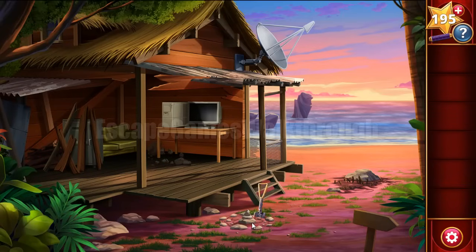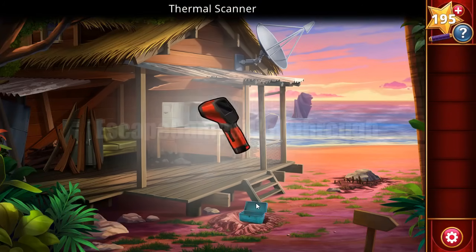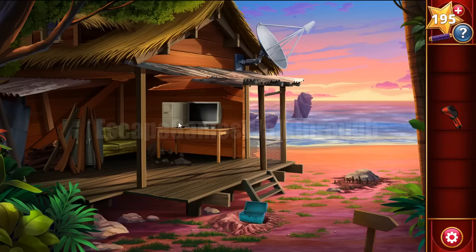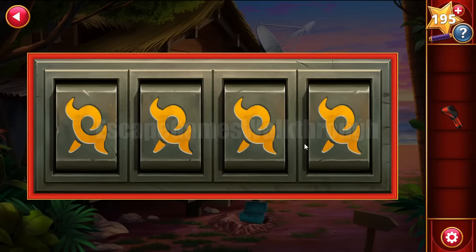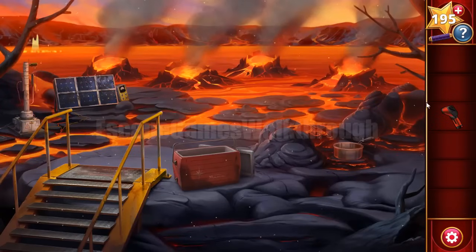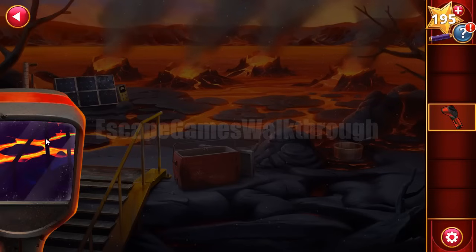Let's dig the ground at this marked place. Here we have a box with a protective suit. Oh, it's a thermal scanner. So what do we have? Here's the safe. That is to be opened. We need to find four strange samples. And these strange samples we can meet if we use this heat scanner on this volcano.